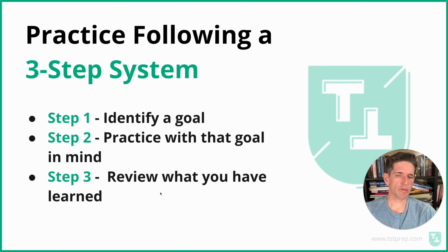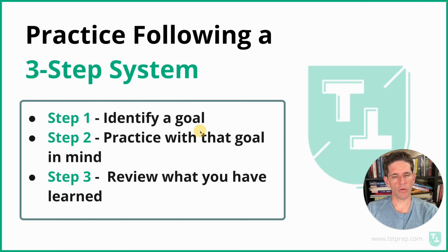You want to make sure you follow these 3 steps every day. You identify a goal. I'm going to show you some goals in a minute. Your goal for today. Practice with that goal in mind. This is your goal. You're going to practice with it. And review what you've learned. Okay, now what do I mean? Okay, let me explain.